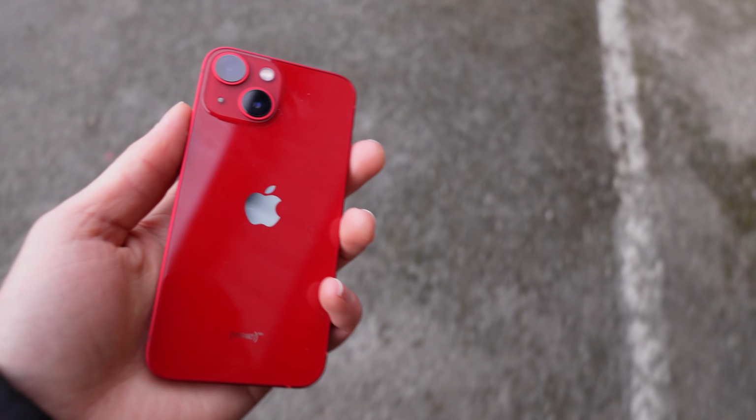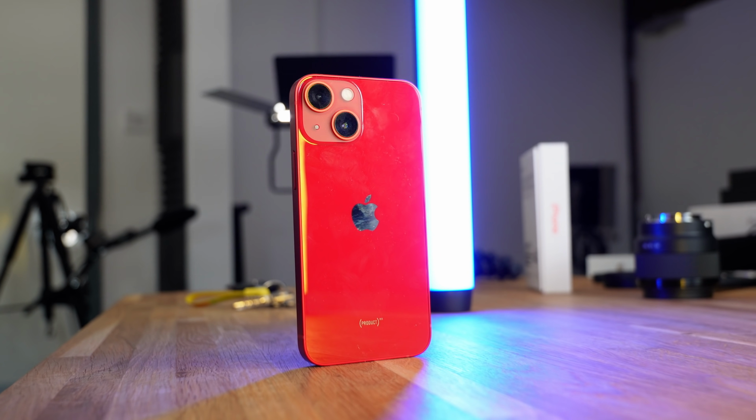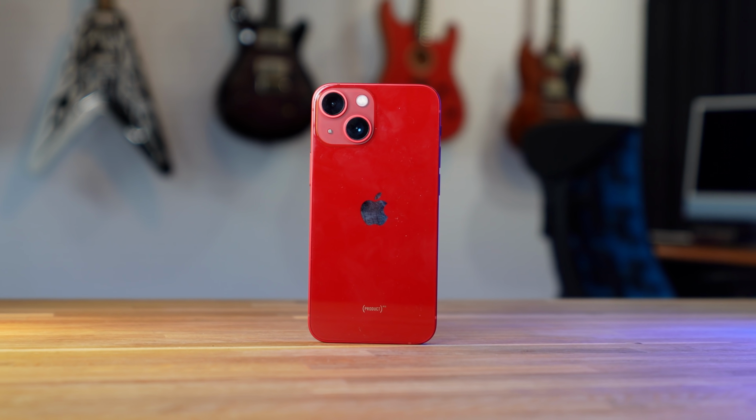I think the iPhone 13 mini does not get enough credit. It is the cheapest of the new iPhone 13 range, and with the features included, there are very few compromises. The biggest point against the 13 mini is the battery life.